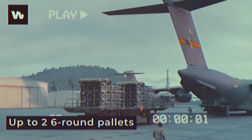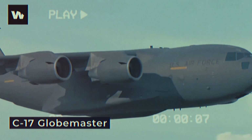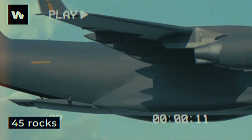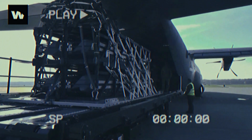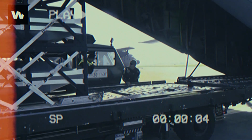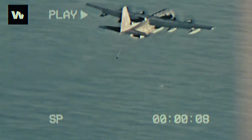Ballast is inserted into the unoccupied cells. Round pallets up to 2 and 6 can be loaded into the C-130 Hercules hold, and the larger C-17 Globemaster is capable of carrying up to 5 round pallets, or 45 rocks. The pallets are filled with the military transport aircraft in its grasp, as if they were a typical load.